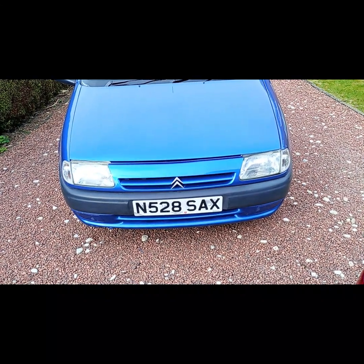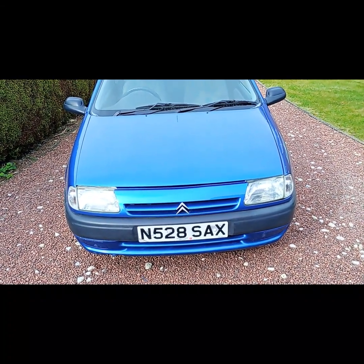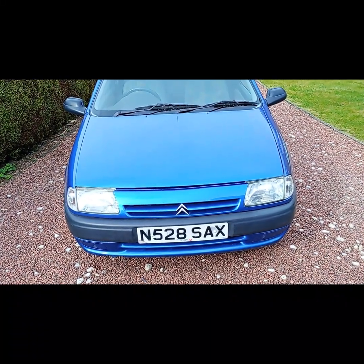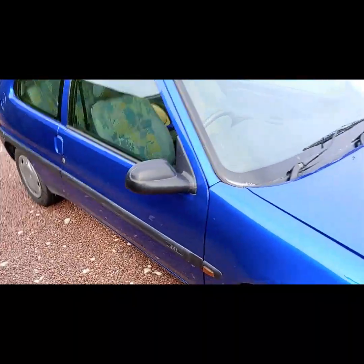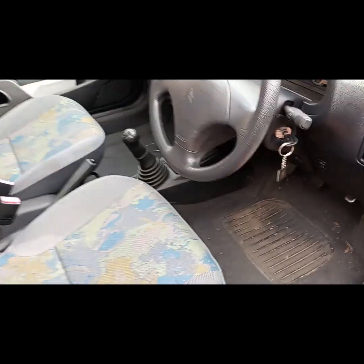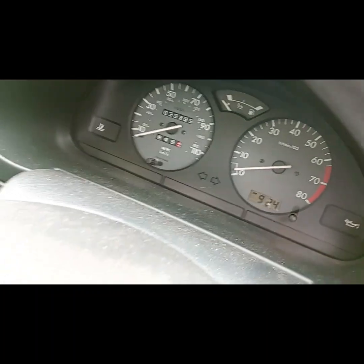This one appeared on the internet as a non-runner. The bloke was going to break it up. It's only done 33,000 miles now. But it's in really good condition. It's all original. Wheel trim's original. Interior's original. It's a bit mucky, the wife's been using it. I don't know whether you can see, done 33,000 miles.